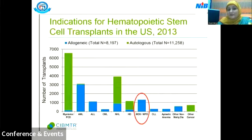Transplant in myelofibrosis. This slide basically shows the indications of hematopoietic stem cell transplant in the United States according to the CIBMTR data in 2013. And despite the targeted therapies and new advancements in the management of myelofibrosis, you can see that MPDs and MDS still form a major part of allogeneic stem cell transplant in the United States.